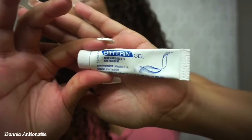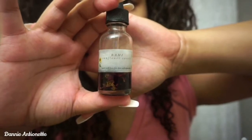Okay, so next I'm going to be taking this Differin Gel. This is an acne medication, and I will say that this is probably one of the top reasons why my acne went away. It is over the counter. I got it from Walgreens. It definitely helps dry up any acne marks that you have on your face. It is a little bit strong, so when I originally started using it, it was so strong that it was drying up the rest of my face and my face started flaking, so I had to make sure to space out using it, but it did wonders and dried up my acne.